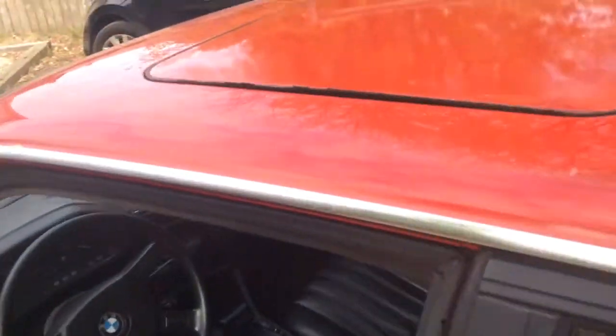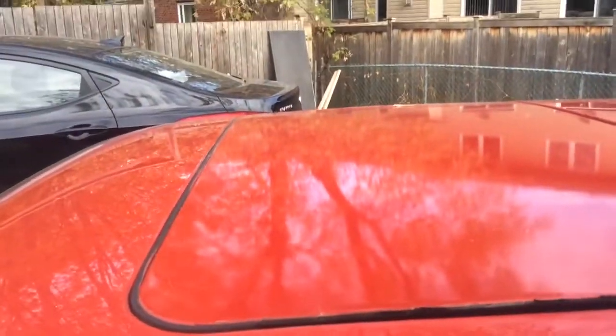The roof is really clean. A little bit of sagging on the sunroof panel here, right in the corner. You can see it's a little bit bunched up. That's been preventing the sunroof from closing really smoothly. The sunroof actually does have a little bit of rust on the panel. You can see it's been repaired before. And that's something that I'm going to be addressing at some point.